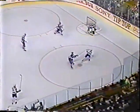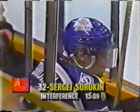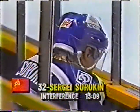And here's the chance. Deblois jumps by the shovel. Oh, there's the penalty right there. 2 minutes for interference. And the Leafs get a power play opportunity with 6:51 left in the second period to tie this game up. And Sergei Sorokin will take an interference penalty.